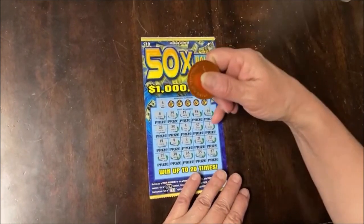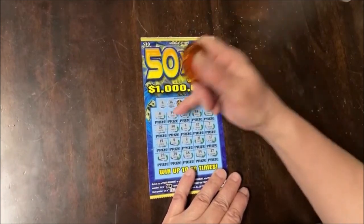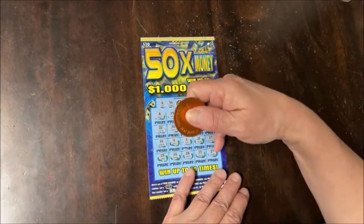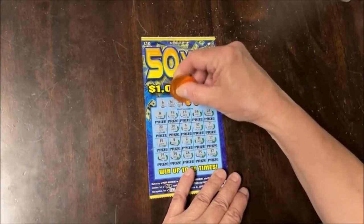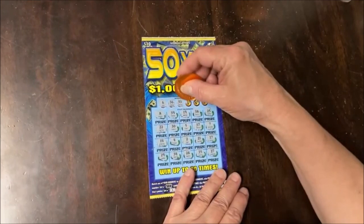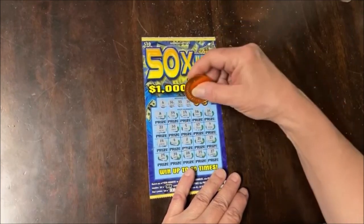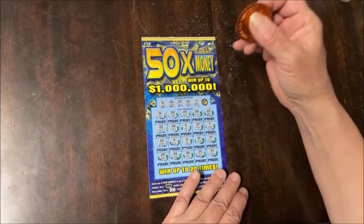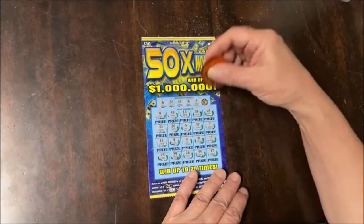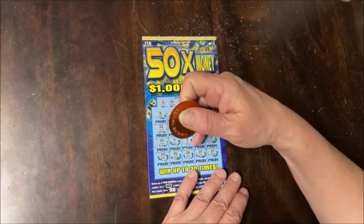Let's see a number 6. No, number 6. Okay, 36. And no 36. Let's see, 33. No 33. 16. Okay, no 16. Number 3, no, and number 23. So far, no, this one we did not get. Okay, let's go on to the next one.